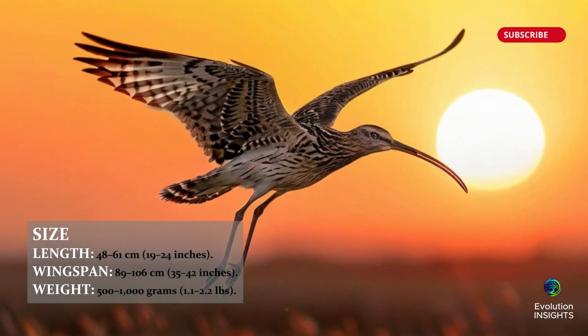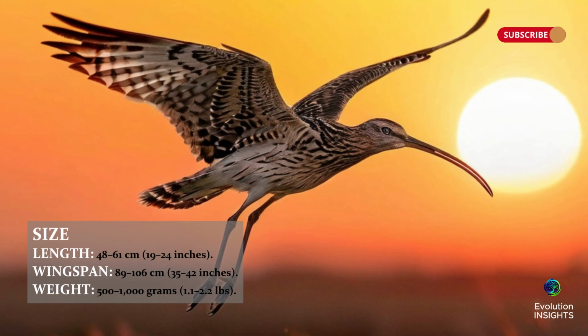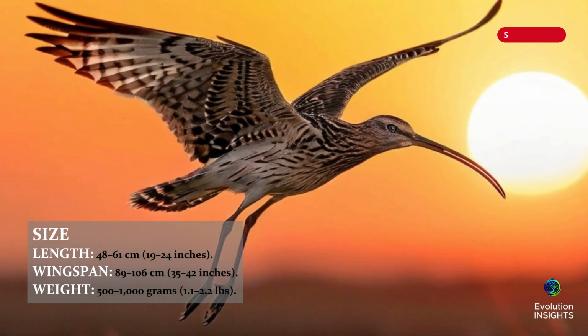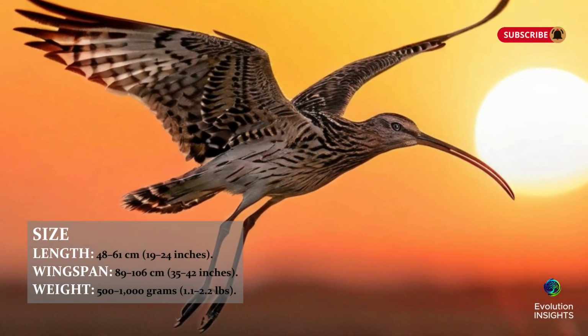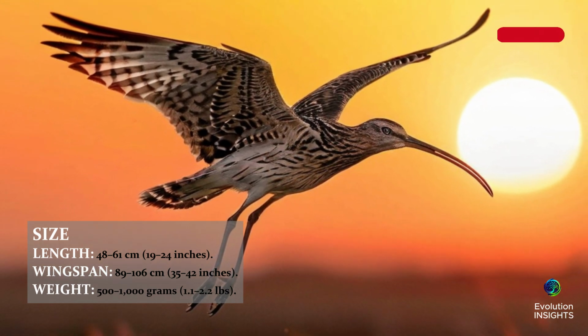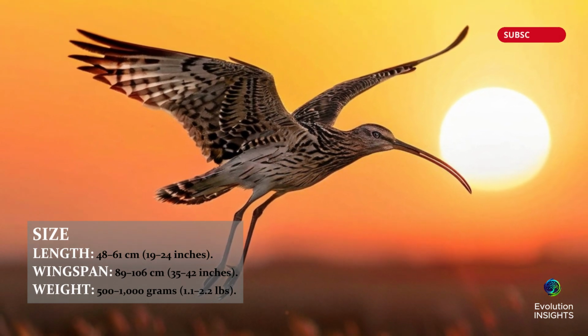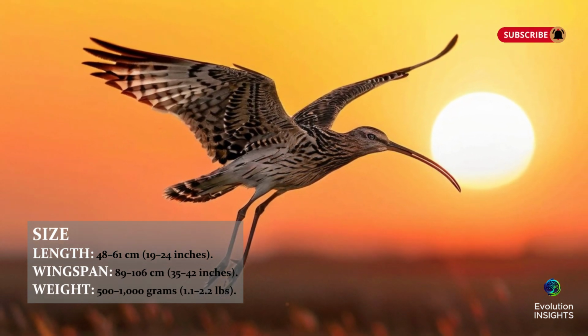Size. Length 48 to 61 centimeters, 19 to 24 inches. Wingspan 89 to 106 centimeters, 35 to 42 inches. Weight 500 to 1000 grams, 1.1 to 2.2 pounds.